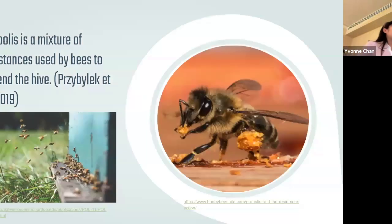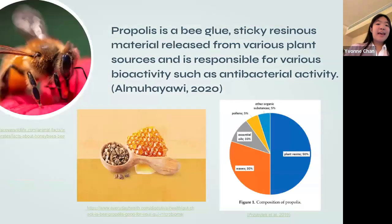So you might be curious what propolis actually is. Well, it's a mixture of substances used by bees to defend the hive. Whenever there's an intruder in the beehive, the bees use propolis to mummify the body in order to prevent infection from the dead body spreading to other parts of the beehive. It is bee glue, a sticky and resinous material released from various plant sources, and it is responsible for various bioactivities, such as antibacterial activity.